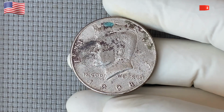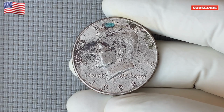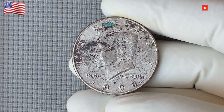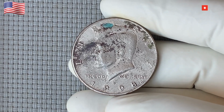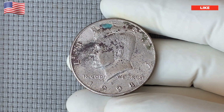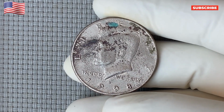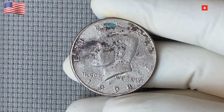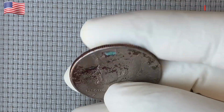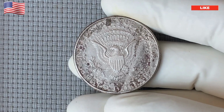The Kennedy half-dollar has been an iconic coin in American currency since its introduction in 1964, and over the years, many different years, mint marks, and varieties have captivated collectors. The 1998 edition is one of those coins that's generated a lot of buzz in the coin collecting community, and for good reason. In this video, we'll explore the history behind this coin, why it stands out among other half dollars, and the remarkable value it holds in the current market.